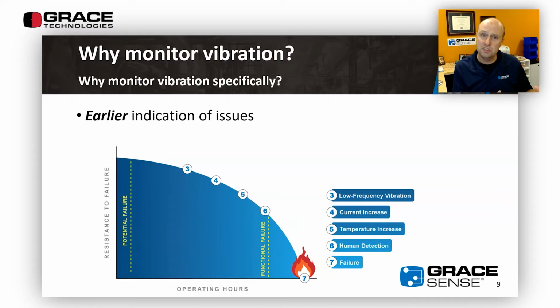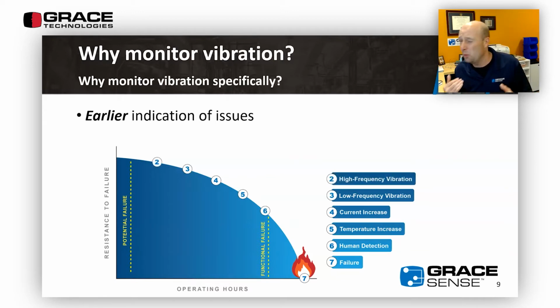This is low frequency vibration, things that we typically deem under the ultrasonic level. I'll talk about that later. And then if we want to get even earlier indication, we actually can look at high frequency vibration, which gets us at those early micro cracking or early stage failures in a rotating asset.